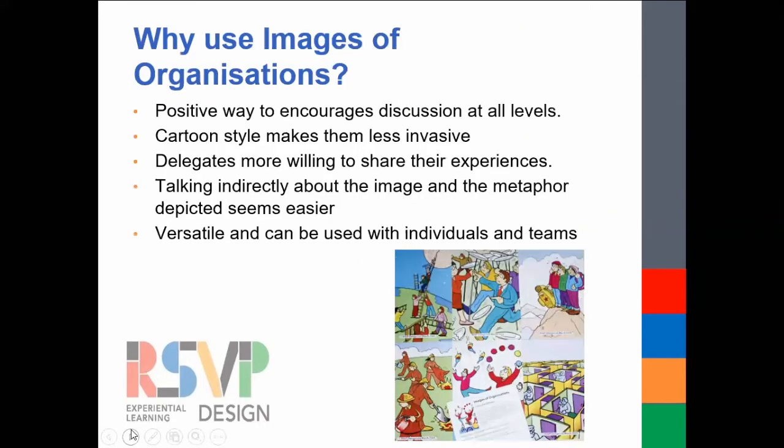I'm sure we've all been in that situation where we've been told, stand up, introduce yourself, say what you do, who you work for, and sometimes people can find it a little bit embarrassing, and it can make some people pretty uncomfortable. So why not use an image? Have your delegates speak about the image, and by doing this, they don't feel that they're speaking directly about themselves. They'll therefore sometimes volunteer information that they may otherwise have found awkward to speak about.